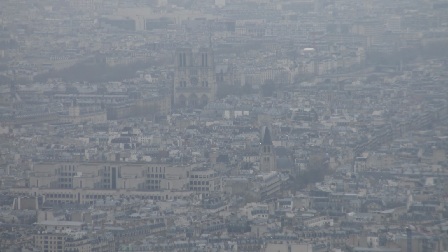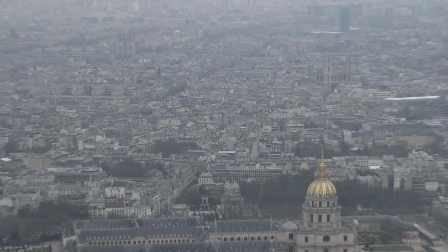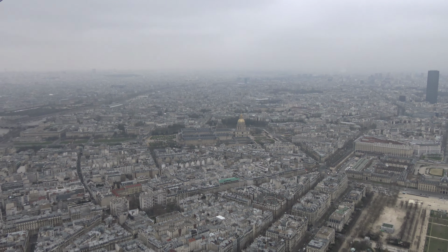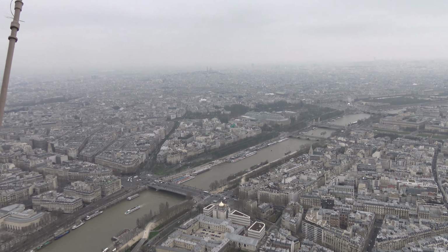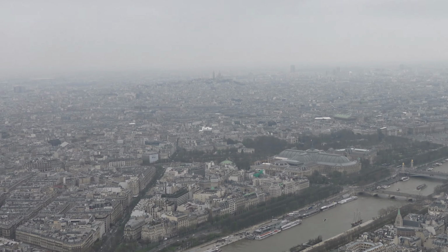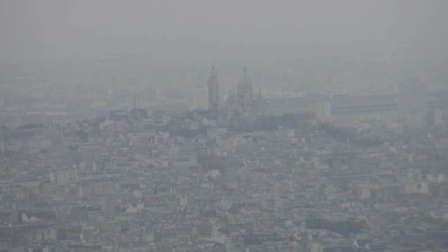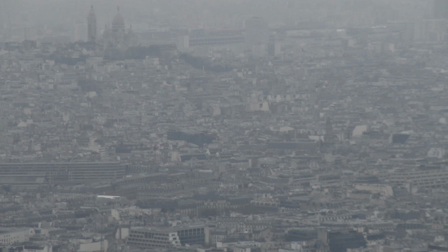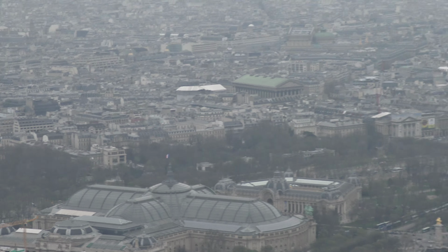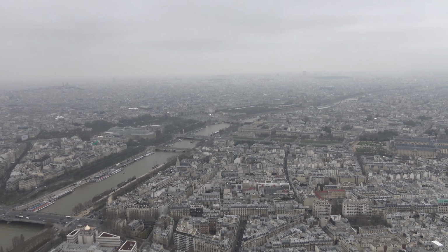And the Notre Dame. Back over the sign. Sacré-Cœur over here. Weather's actually deteriorating quite a bit here, but still, quite a view from up the very top.